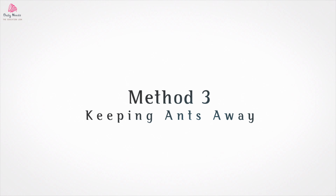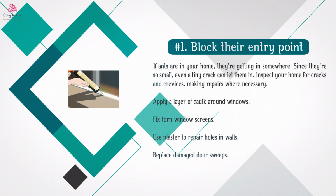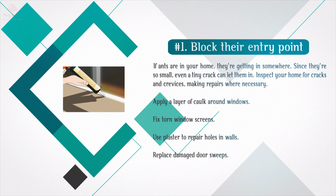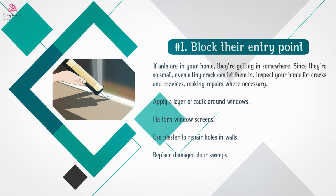Method 3. Keeping ants away. Number 1. Block their entry point. If ants are in your home, they're getting in somewhere. Since they're so small, even a tiny crack can let them in. Inspect your home for cracks and crevices, making repairs where necessary.